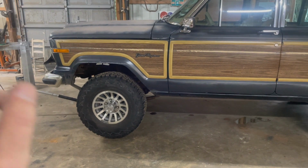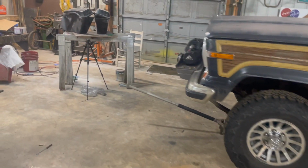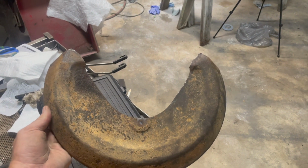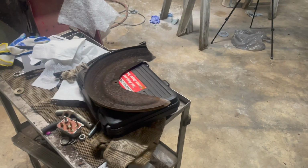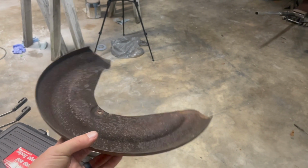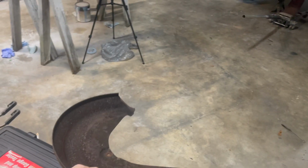We're gonna be replacing calipers and pads on the front, and also, if you remember, I think it was our day one video, we lost our dust shield. Coming outside of Clinton on the highway, we heard something rattling. Didn't know what it was. Jacked it up, pulled the driver's side front wheel off because that was where the sound was coming from, and the dust shield just fell out onto the ground.